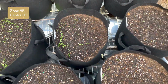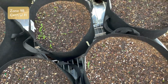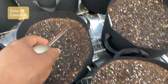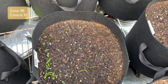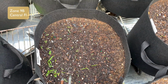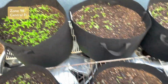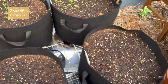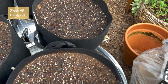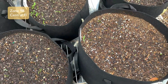Also, what I'm noticing with the carrots is in some of the bags, like on the edges of here, I'm not seeing any carrots coming up. I think the bags might have got shifted. I mean, the seeds may have gotten shifted, but that one's doing good and the true leaves are coming on. But I'm just gonna leave them be for now and see what pops up, because I can always reseed if I need to.